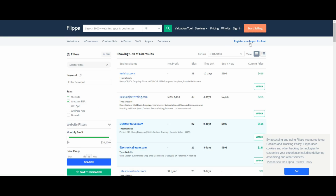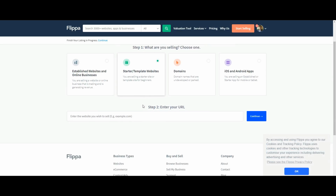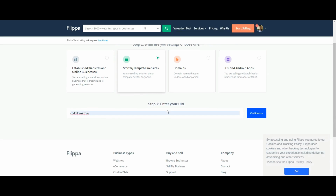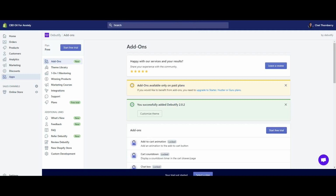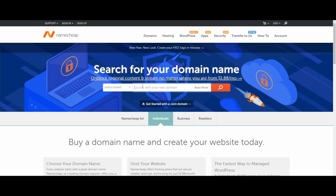Okay, so now here's where you're going to actually sell it. So you select start selling, starter / template websites, enter your URL. So once you have your site fully built out, here is where you will incur your second expense. So we'll go over to namecheap.com. We can literally just start with this. CBD oil anxiety. You want to find a domain here that's both brandable but would be appealing to these people.